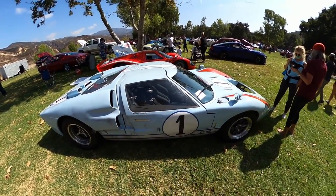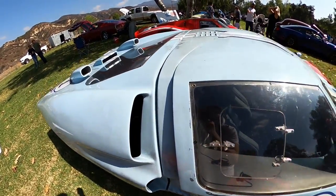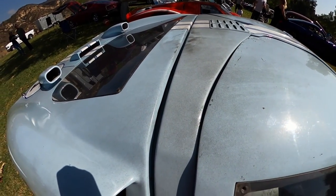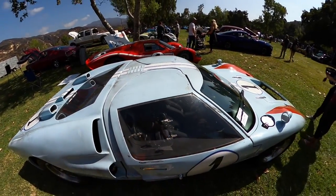And here's the car portraying what Ken Miles drove at Le Mans. GT40 here, blue with the red stripes. Love the spec. Interesting fact is actually, they tried to make it look like it had all the dirt on it from Le Mans, and it's hard to see in this light. But what's interesting is that's actually a wrap. The car is not dirty at all. So kind of interesting. Even if we were to clean the car, it still looks dirty.